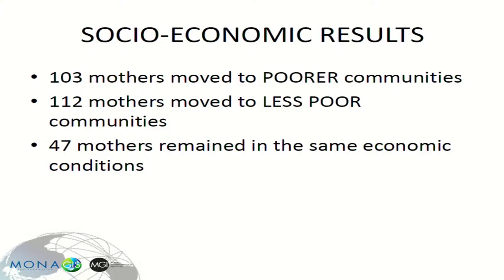All right, so with all the data we have been collecting over the years, we can identify which areas are considered poor based on poverty data, based on income proxy data. And so we're able to identify how many mothers moved from one community to a poorer community or to a less poor community. And we saw here that 103 mothers moved to what were considered poor communities, and 112 mothers moved to less poor communities. And of course, you can break this down to look at income versus poverty versus access to particular healthcare. Different levels could be used to determine what's considered poor.